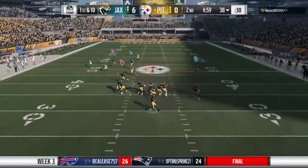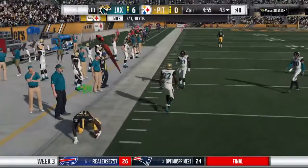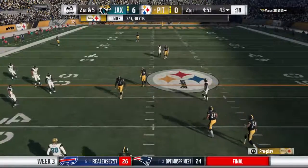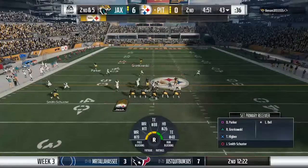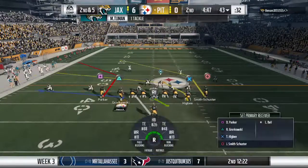Now a first down throw. Gone. Throw left side complete to Smith-Schuster. And he is knocked down from the side. Right there at the 43. 5 yards on the catch there. Brings up 2nd down.